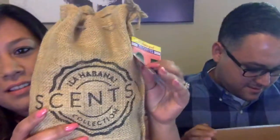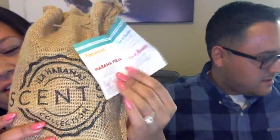So when you purchase the set, it comes in a cute burlap sack that has the Scentsy logo, and it's branded, and it has a little tag here with all the descriptions of the scents. So it's really nifty. The only way to get this package this way is if you do purchase the set, which has one of each.